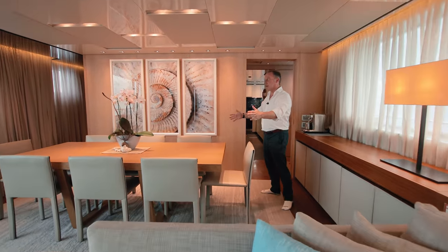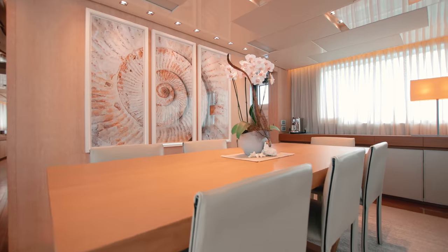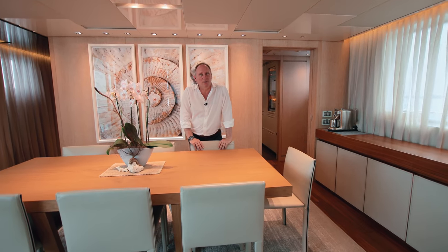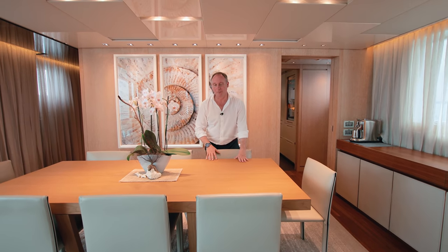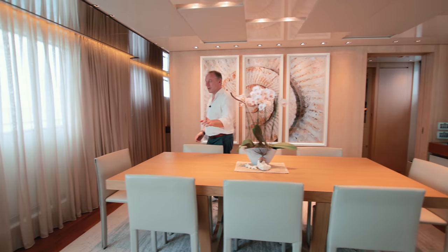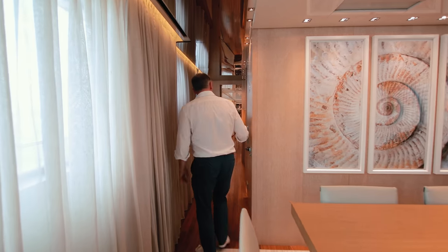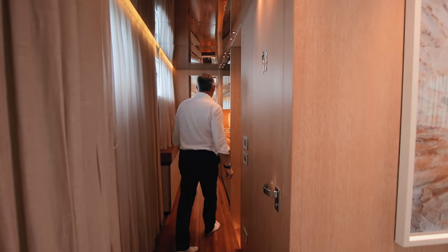You have your dining area, your inside dining area. It's true that these don't get used as much as the outside dining areas, but I think it's good to have a place to sit and have a chat, a cup of coffee every so often, maybe get your laptop out if you need to do some emails or keeping contact with people, which many owners want to do. And talking of owners, let's take a look at the owner's stateroom, which we do by walking past the dayhead.